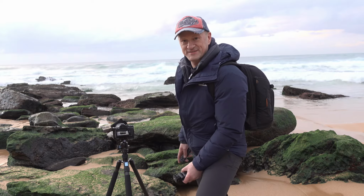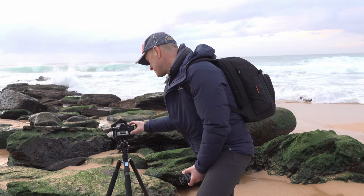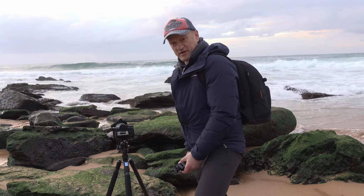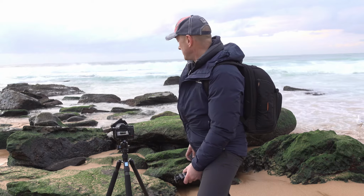Right now I'm at 0.6 of a second. I'm at f5, which may be a little bit underexposed. So we'll leave it on f5. So let's see if we can get a wave to come in, wash over these rocks, and try and get some nice flow over them.